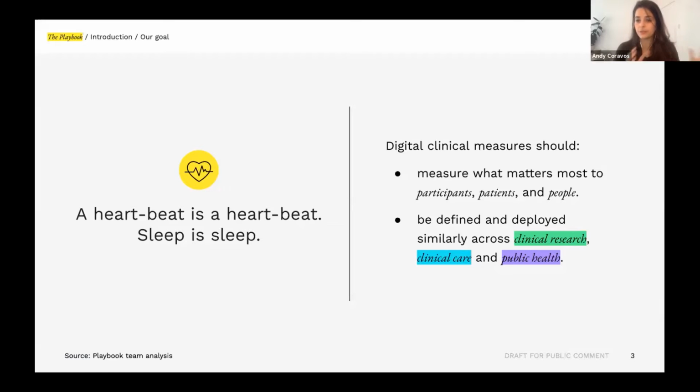So this group came together because lots of people are working on that, often in silos. There's a group within clinical trials, a group within care, and people looking at this in public health. But if you think about this as a person, a heartbeat's a heartbeat. We don't have Pfizer heartbeat and Novartis heartbeat and Mayo Clinic heartbeats. We have heartbeats that are human heartbeats.